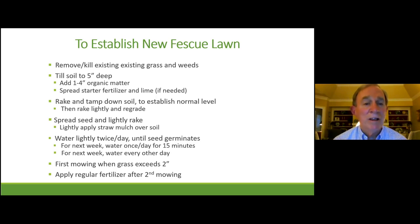Lawns don't need to have a lot of organic matter, unlike perennial beds. You'll then spread your starter fertilizer and lime if you need it, and then till that all in again to make sure it's all combined very well. You then want to rake the soil to level it. You're going to want to tamp it down, not stomp on it. You're just tamping it down so it gets to its normal level.